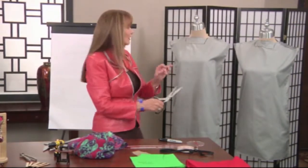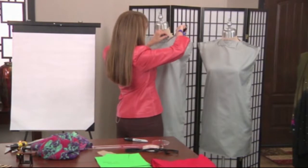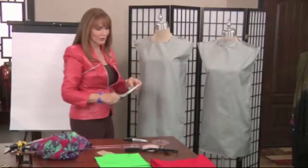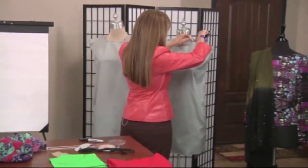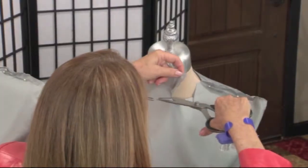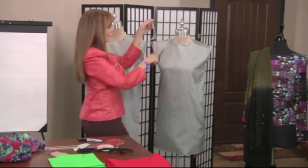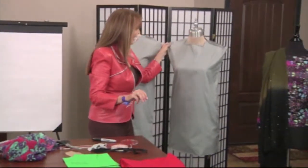So we're going to cover that a little bit later, but right now, I simply am going to cut it out so that this poor little mannequin doesn't strangle herself. And we'll put it to the side, and we'll do that again on both of them. But this is where the differences really start to take place, because if you notice, what I have is I have the length and I have the width.